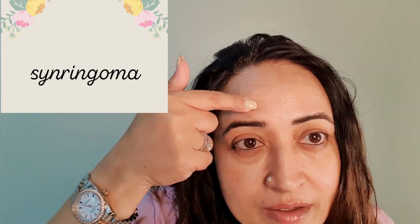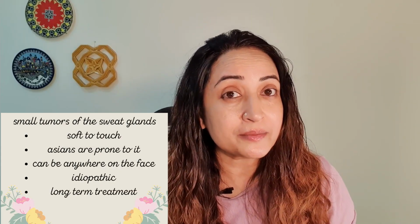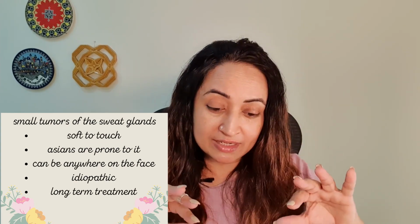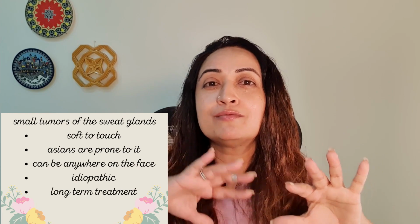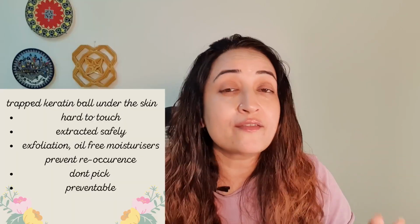I got something called Syringoma. It was very bumpy over here, and you can see a cluster over here as well, right? This can be mistaken for Milia by you, and I think it's best to meet a dermatologist to understand which of these are Milia and which of these are Syringomas. When you have Milias, especially a lot of them, they require extraction. It's a very simple process. Almost in like 15-20 minutes, you're done with the extraction and they never come back.